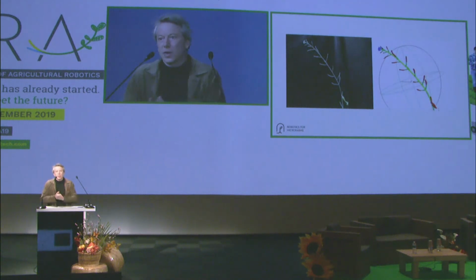And here things become interesting. Now we can start measuring things like how many leaves are there, what's the surface of the leaves, how many fruits are there, what size are they, what are the angles between the main stem and the secondary stems.